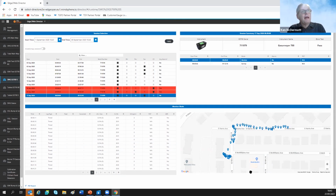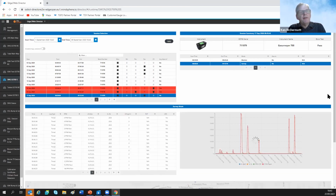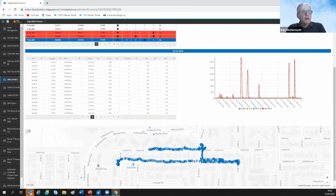So that is showing you everything that happens within the session. If I select one of the ones in red, let me go to the survey first of all. So the survey this time captures not only the table of results, we also have a graph. And again, we also have all the logged readings.